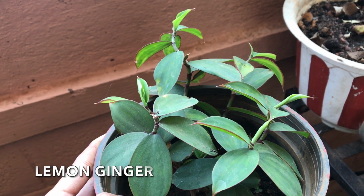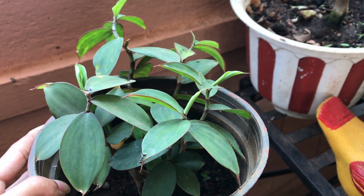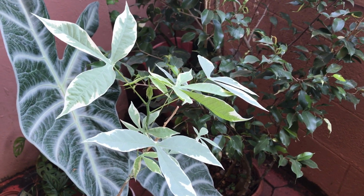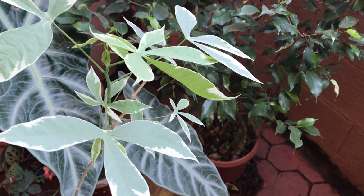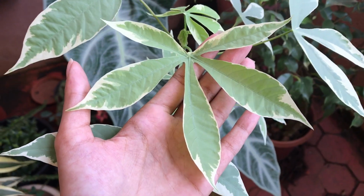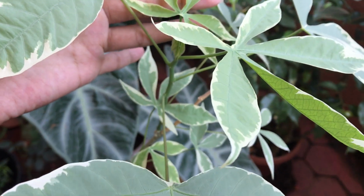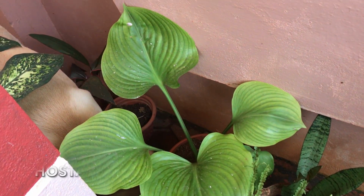And this is a small lemon ginger plant grown from cutting. It produces yellow colored flowers. And this plant over here is a new addition to my garden. I got this about 2 months ago, and because of repotting shock, it had shed all of its leaves. And now it has produced new leaves. So the leaves have patches of white and a very pleasant green color. The leaves of this plant look very identical to Japanese maple. And this is a hosta plant.